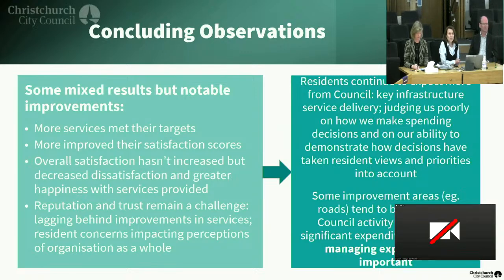Residents are continuing to expect more of the council, particularly around key infrastructure delivery. They're judging us poorly on how we're making spending decisions and on our ability to demonstrate how our decisions have taken their views and priorities into account. We've got some improvement areas, such as roads, where these are areas that require significant expenditure to address. So we've got some issues managing people's expectations versus what we've actually got available to deliver on these things. So that's... Thank you.